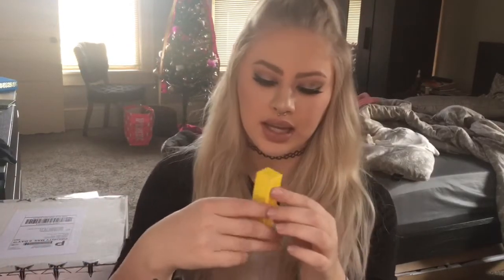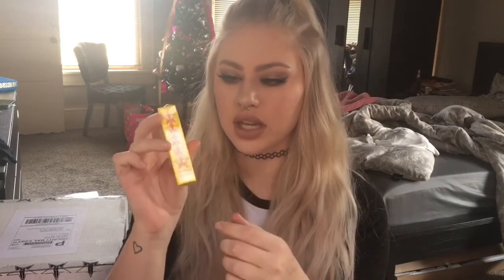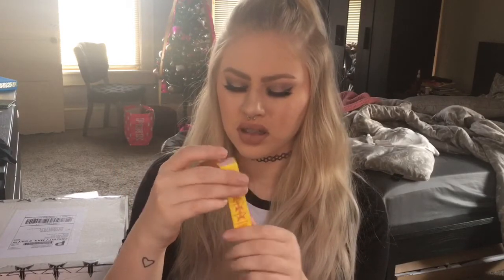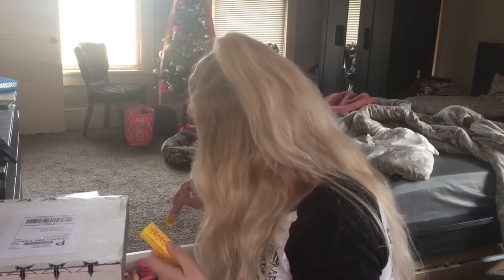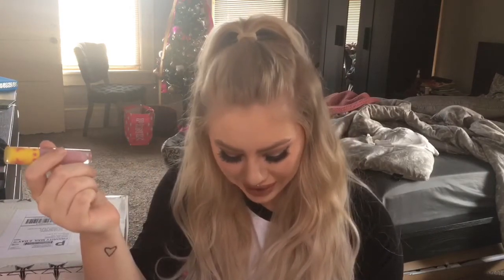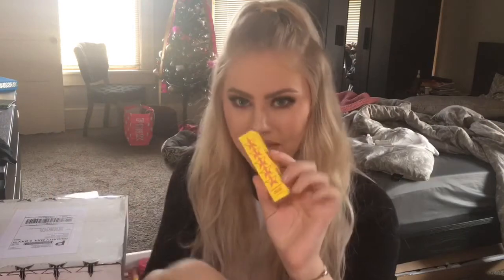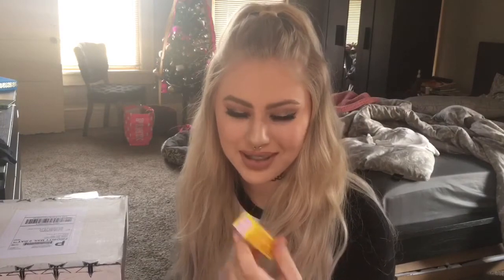And then this one is a liquid lipstick too, and it is called Virginity. It's in a yellow box. Do I already have this one? Oh my god. I bought this one and didn't even realize I already had it. Wow. Okay. So, since I already have this one, maybe I should give it away. Whatever.